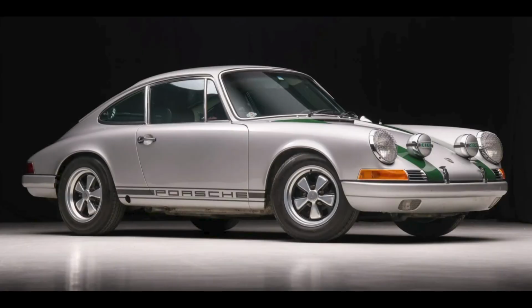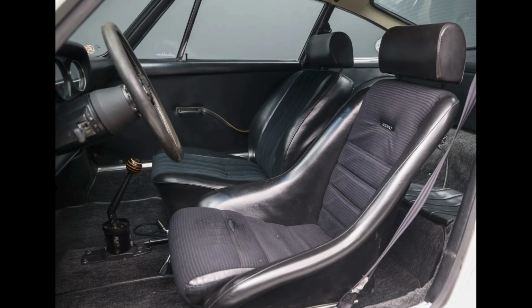And it's colorful. A silver 2.4-liter powered 1970 911T Coupe presented by a great seller sold for $92,500. A solid car, this was on the high side of fair.